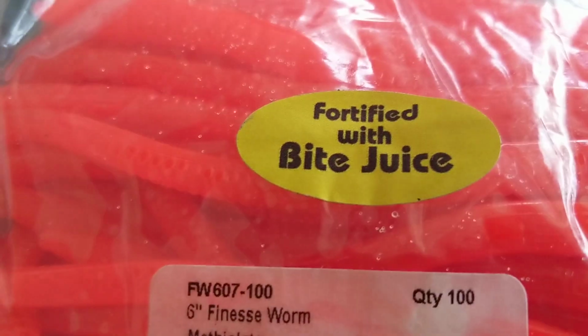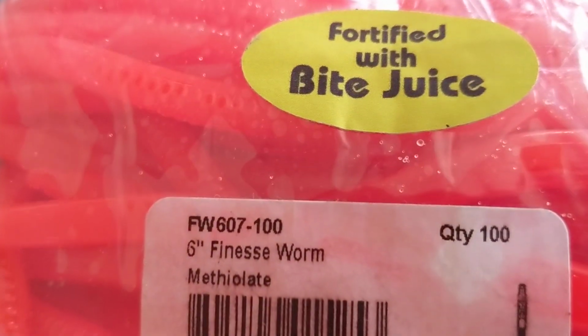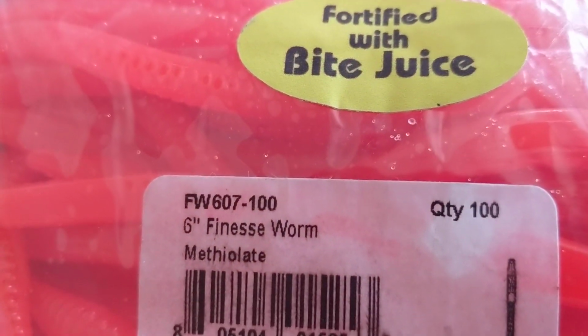These also come pre-scented. If you look on it here, it says fortified with Big Bite juice. I don't know how well that works. I've always had good luck with their baits, so I'm not sure what the bite juice actually is. I never actually looked it up, but I'm sure you can check it out. I will link to it down below anyway.